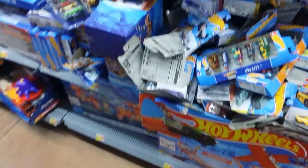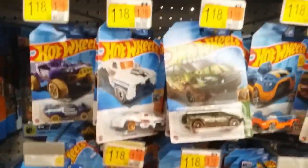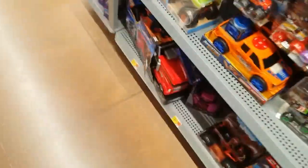Alright, this is day 5 of the Monty Toy Hunt. Found some Hot Wheels, some new cases, but there's actually not much. I actually don't know which one is the new cases. Let's see what else. Let's see, what else do they have?